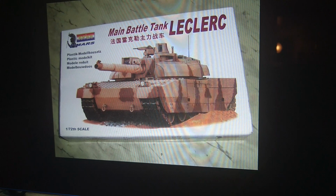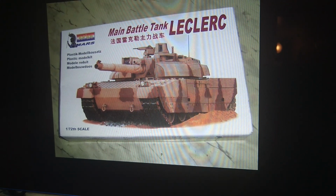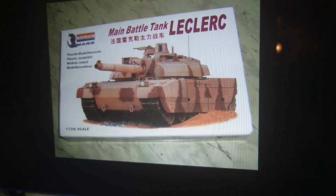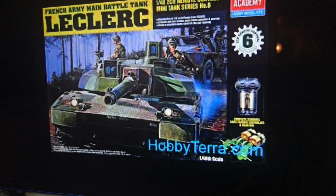It just looks reminiscent of the UAE colours. But yeah, the mould is terrible. So that's 72nd scale under the Mars label. And in 1/48th, Academy Model Hobby Models, sorry, did a Leclerc T5 tank.